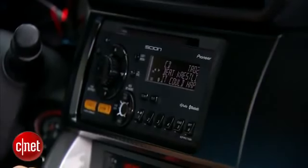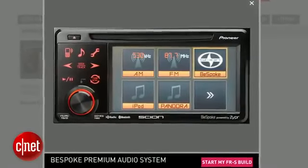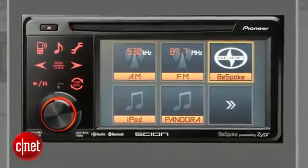As you can see, the display is very minimal. It's a black and white, kind of crunchy, segmented character display. So I would recommend an upgrade. If you do that, there's one choice you can go with. It's called the bespoke head unit. It's going to give you a color touchscreen and some connectivity. There's also going to be Pandora streaming built in, and get this, Twitter and Facebook updates and Yelp access. And that, by the way, is a scorching deal at $845.